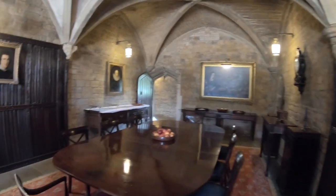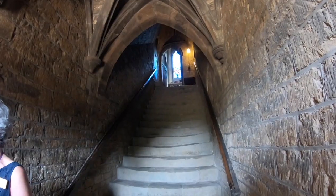The next room was what is now a dining room, but it used to be where they stored grain, and the wood paneling in that room was actually added later. Lots of films have also been filmed at the castle, so we got to see where a scene from Shakespeare in Love takes place.